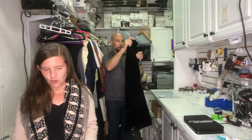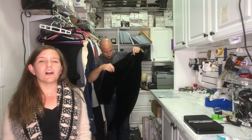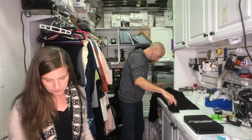Gorgeous. Crushed velvet. That's what that is, when it goes one way and the other way. Sold for $100. Excellent. Yes. And it's going to Oklahoma. That'll get there quickly. Okay.